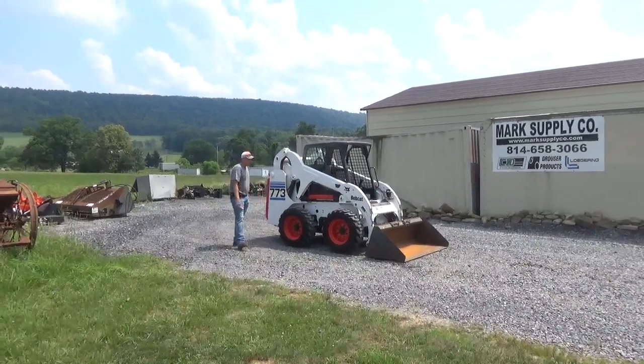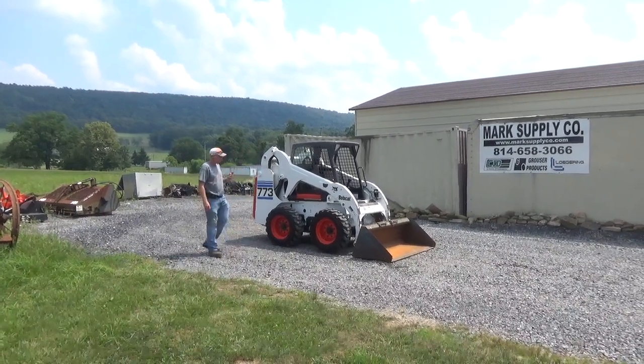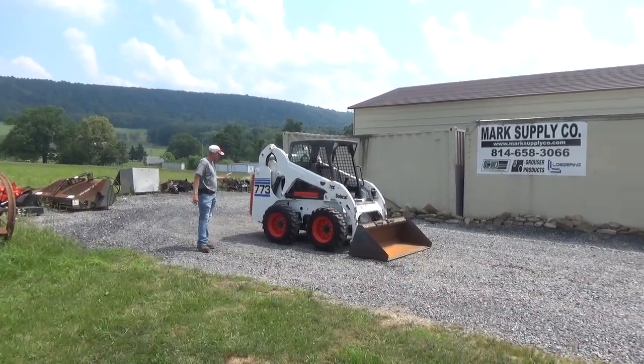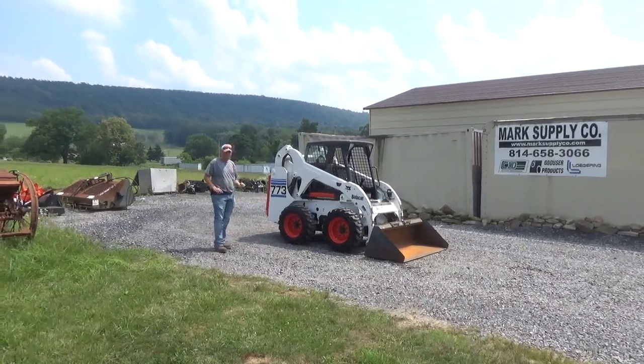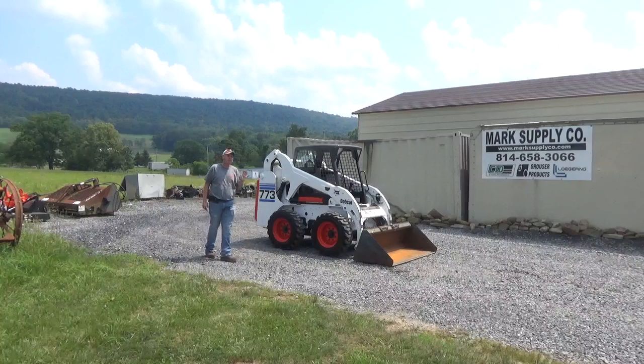Today I have for you a 2001 Bobcat 773 G-Series skid steer. This machine is all original paint, except for we painted the wheels and the back door. All the white is original. The machine was kept inside most of its life. The machine has 4,638 hours.